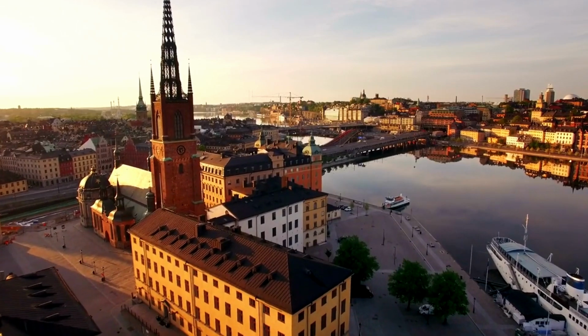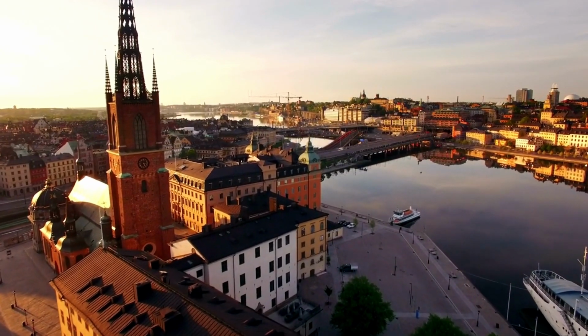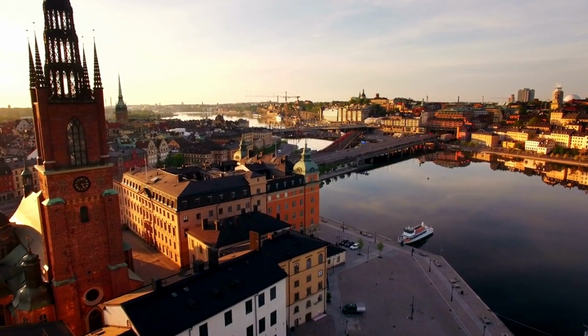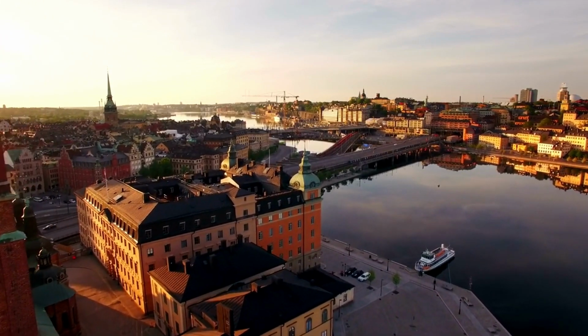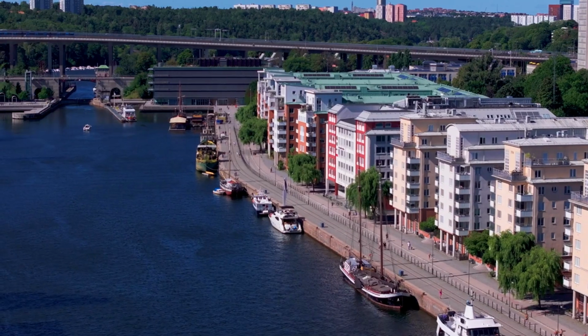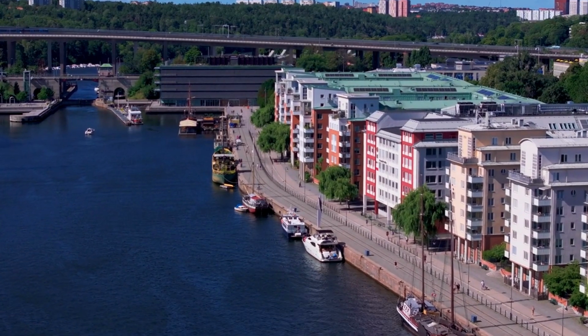But even with these increases, Stockholm remains an amazing city to live in, with plenty of ways to manage your budget and enjoy the best of what this city has to offer. Let's dive into what you can expect. 1. Housing costs. Housing is one of the biggest expenses here, so let's start with renting prices in Stockholm.